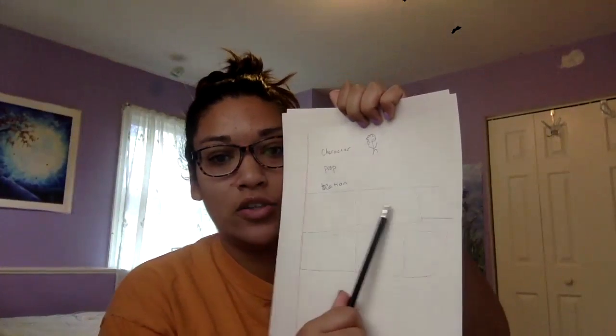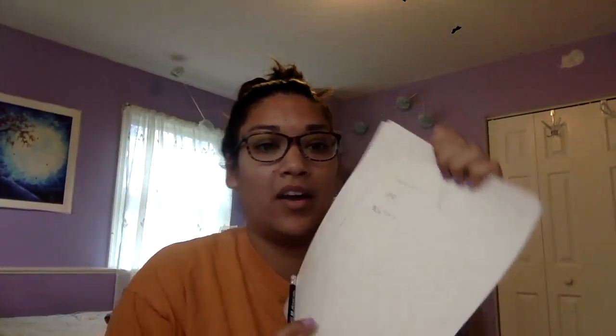I would suggest creating a sample page. So, doing a couple panels and saying, this is going to happen here, this is going to happen here. And then you can point to each panel and what's happening in each panel. And then you can number these pages.